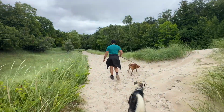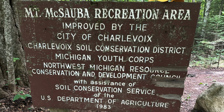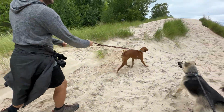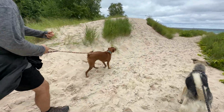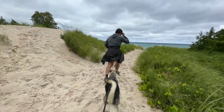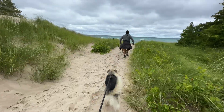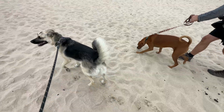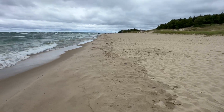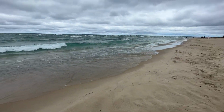The next day, we took our dogs for a hike on the Mount Mixaba recreation area dunes. Duke just loves the dunes. He loves playing in sand. Anytime we get to a sandy spot, he gets the zoomies, and it is so cute. We walked around along the lakeshore there. It was a windy day, and after doing some hiking, we headed back and just relaxed again for a couple nights.